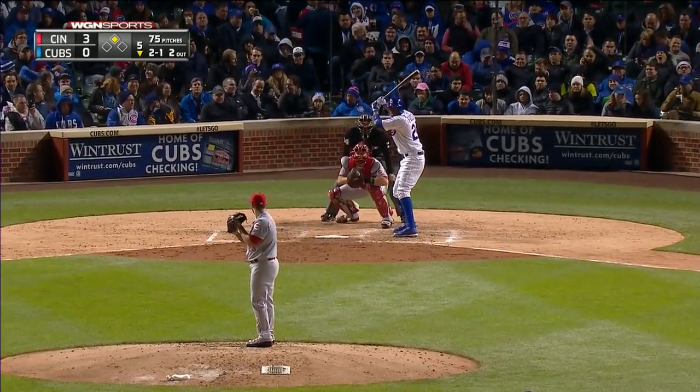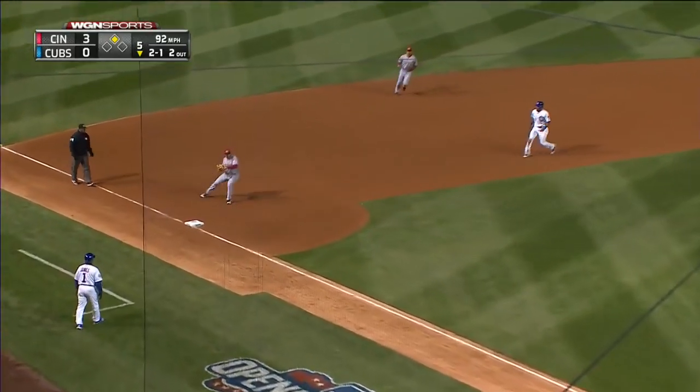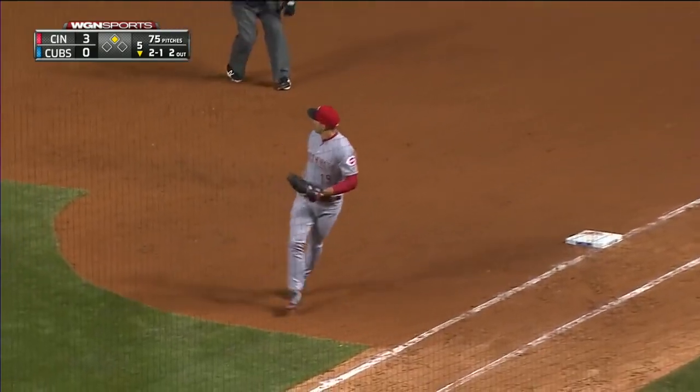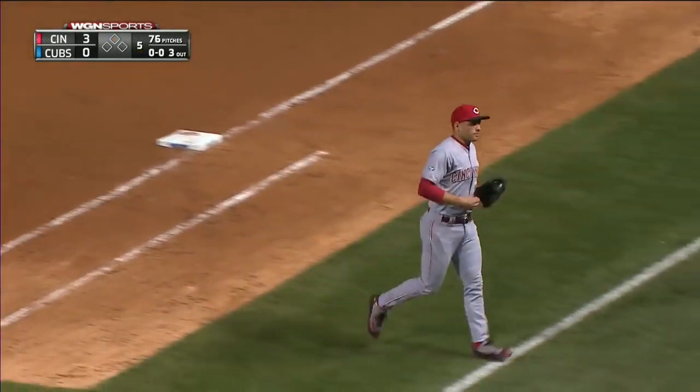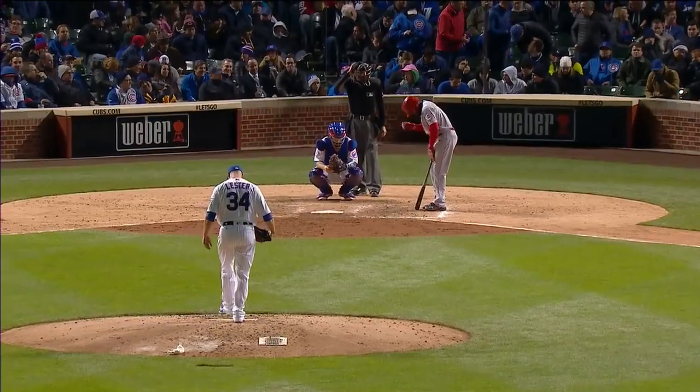Russell with a good lead at second base. And now the pitch to Fowler. This ball is chopped on the ground to third. Suarez catches it, flips it across the diamond. Nice stretch by Votto, and they barely get Fowler. But that ends the 8th inning now.